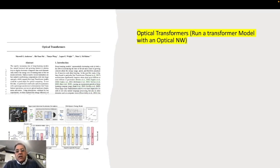So let's look at the next article. Now this is about optical transformers, and the research paper talks about running a transformer model in an optical network. Now, that is pretty interesting. The problem is that transformer models, as you're aware, consist of millions to billions of parameters that they have been trained on. Now these have very high energy consumption and very high latency.